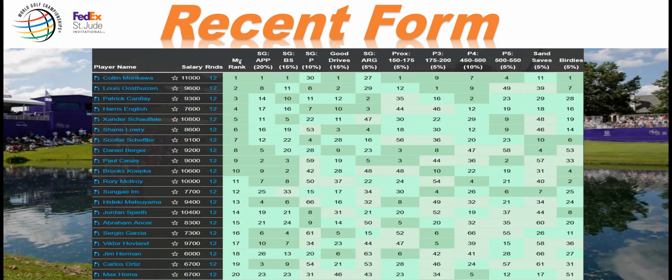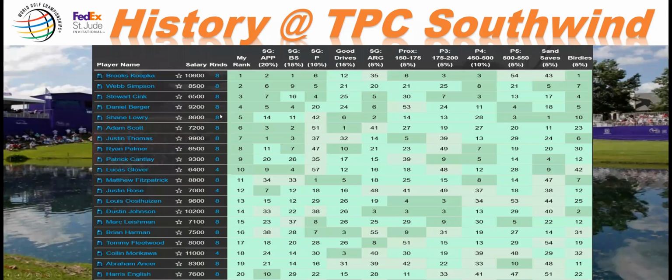You click my rank, give me my top 20 guys out of the 66. And this is how it fell down over the last 12 rounds. And again, I kind of mentioned where I think I see the values from the first pass. And then the next thing I want to do is always look at the history of these guys at TPC Southwind. And I only wanted to look over the last 2 years. So that's 8 rounds. You're going to see some that might have 6.